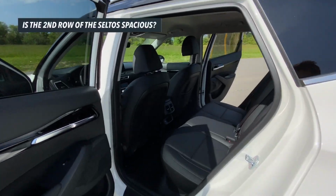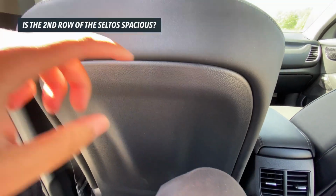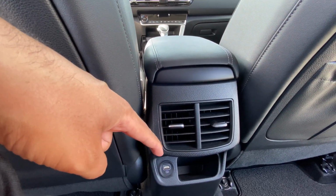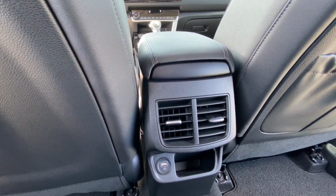When you hop into the second row of the Seltos, you will get 38 inches of rear leg room. I'm about 6 foot tall, that's my seating position, and as you can see, I still have quite a bit of room. You have a little bit of storage here, then you only have one USB charger, so your rear seat passengers will have to argue over who gets to charge their phone first.